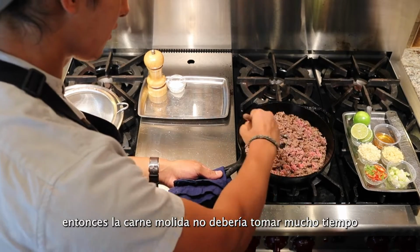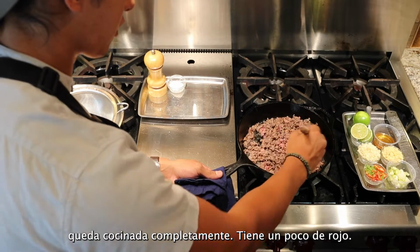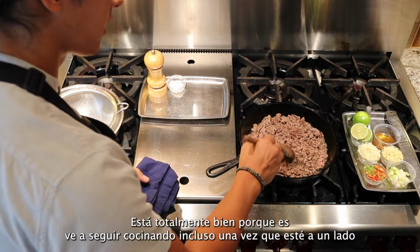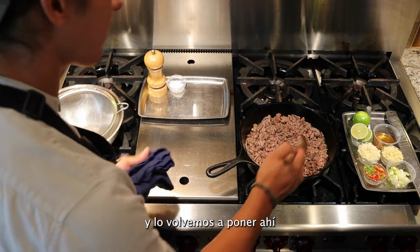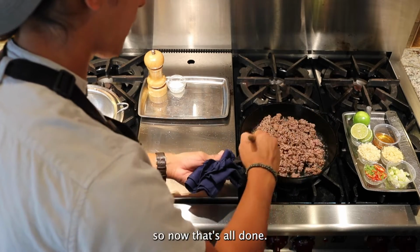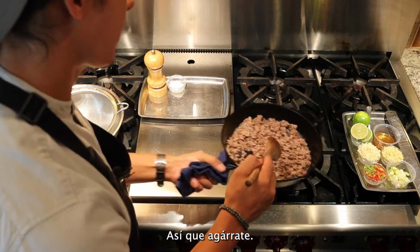So ground beef shouldn't take too long. It takes about a couple minutes. You wanna always make sure with ground beef, wanna cook it all the way through. Have a little bit of red, it's totally fine, because it'll continue to cook even once it's aside and we put it back in there. So now that's all done, you see this little tiny pink, that's okay.